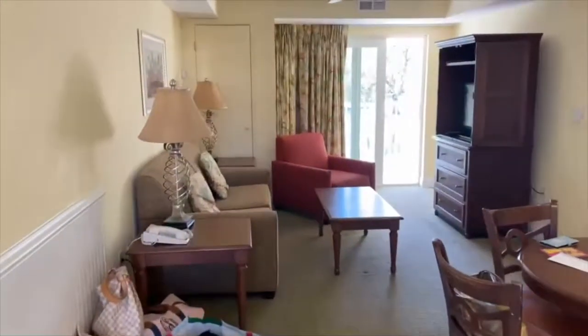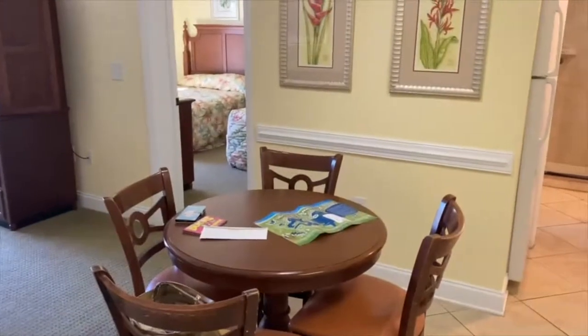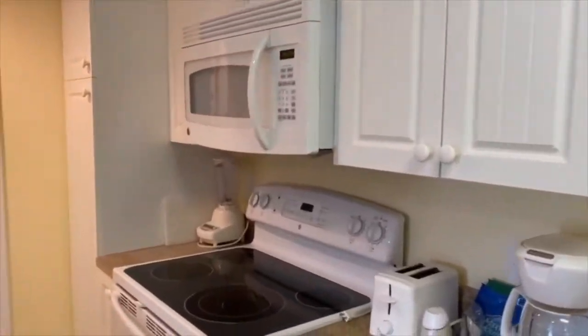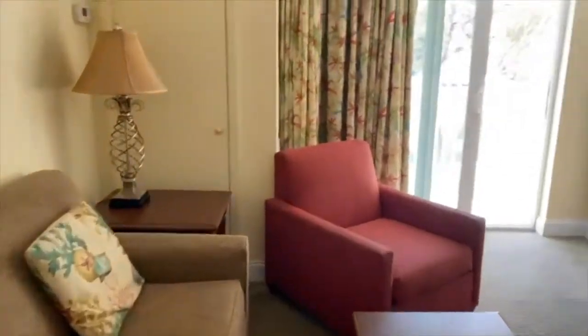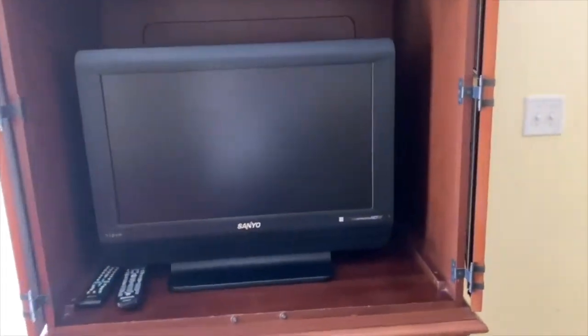So it opens up into the living room, dining area, that was loud, sorry friends, and a kitchen. The kitchen is fully stocked with glasses, all that kind of stuff, full-size stove, full-size refrigerator, nice little eating area, our living room, plenty of good seating, kind of a small television, but I don't come to the beach to watch TV anyway.